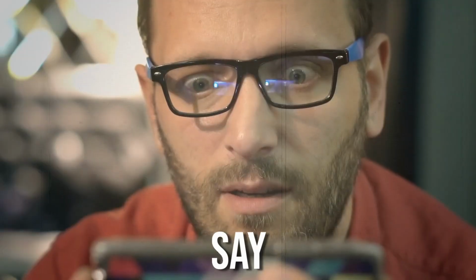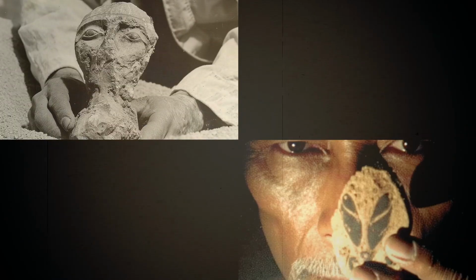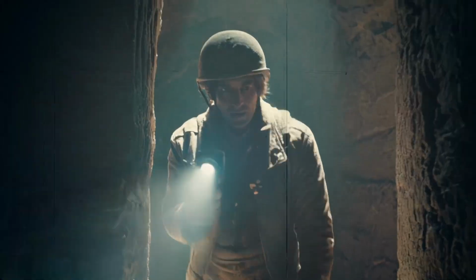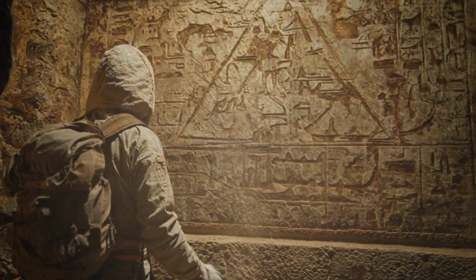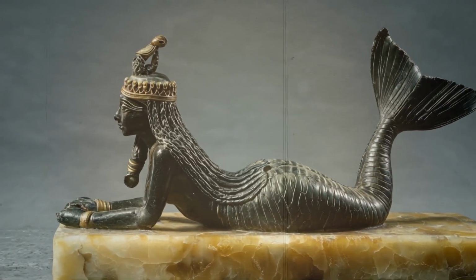I never thought I would say this seriously, but after everything I found, I have no doubts. They were here before the Egyptians. And not just were, they left something. Stone structures that could not have been built in that era. Technologies that did not exist then. Symbols that no one can explain. And artifacts that disappear from museums too diligently.